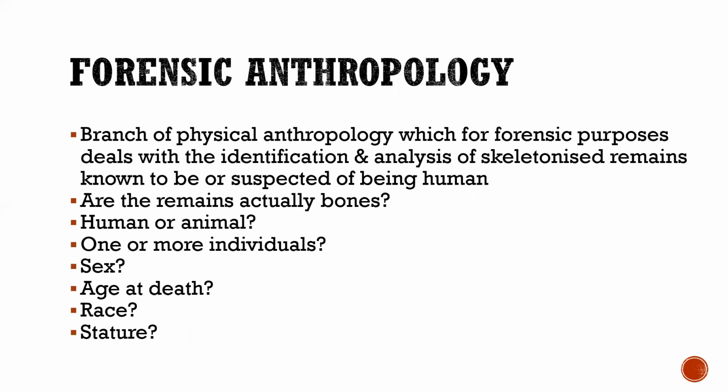So, if we have to do an autopsy on skeletonized remains, we have to determine whether the skeletonized remains actually are bones or not. If they are bones, whether they belong to humans or animals. And if it is a human skeletal remain, we have to identify whether it is of a single person or more than one person involved. Then we have to estimate the sex from the data obtained from the skeleton, and identify the age at which this person died.